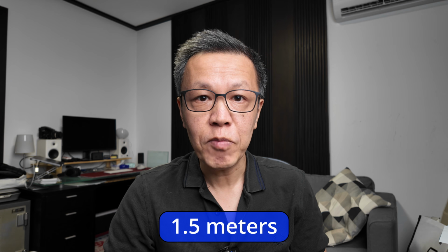In terms of the focusing distance, I usually focus at roughly 1.5 meters. What that means is that anything slightly closer than 1.5 meters and all the way back to several meters away will be in reasonably acceptable focus. So that's a nice middle ground.